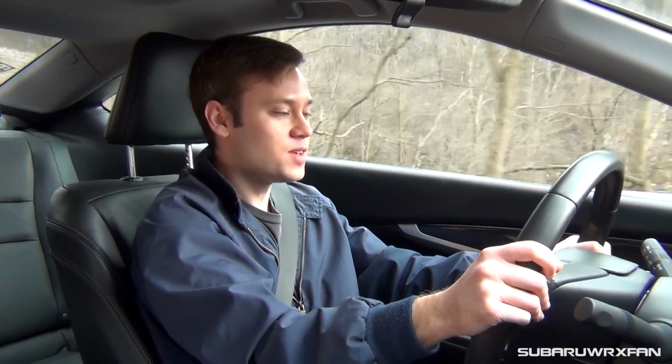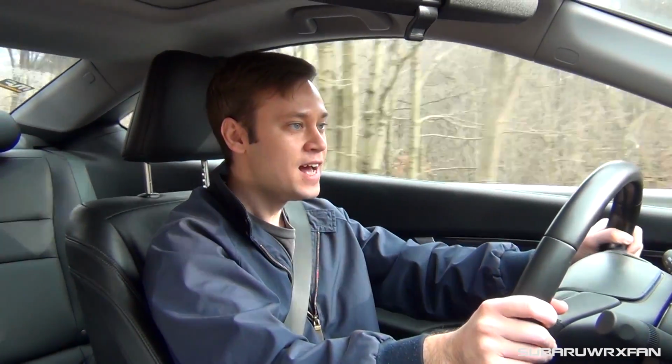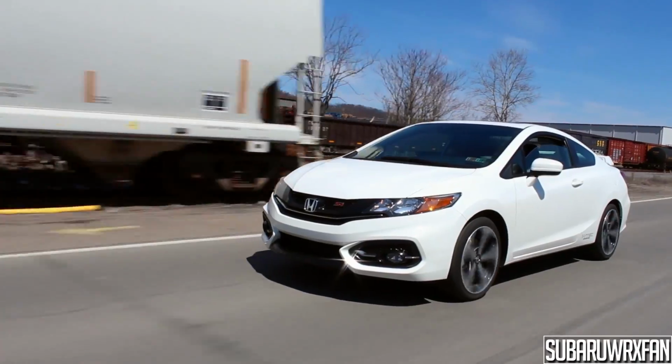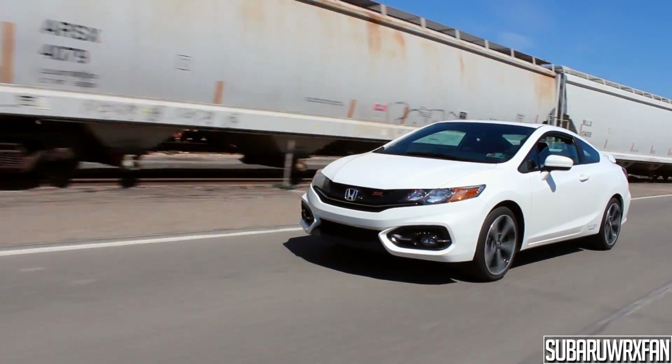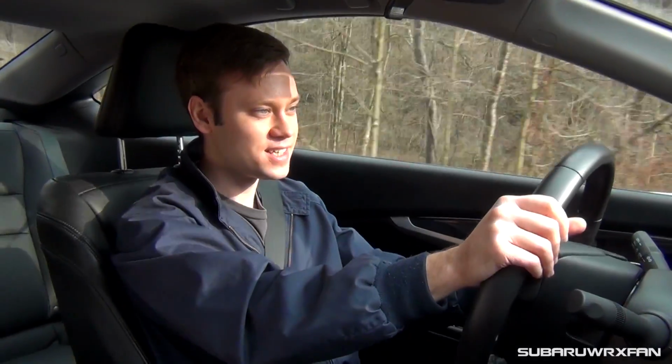I really like the handling otherwise, it's pretty good, actually. I've been going around corners here, and obviously you feel the weight a little bit more. It's obviously a little heavier than a Civic Si, so it's not quite as playful, and it doesn't dart into corners quite as well as the Civic Si does.